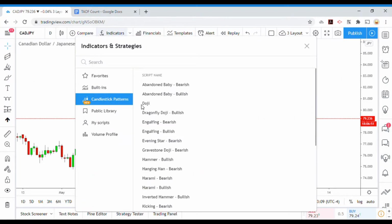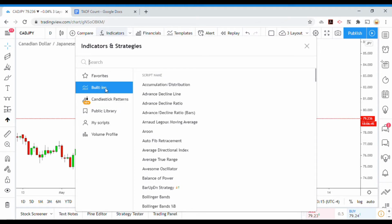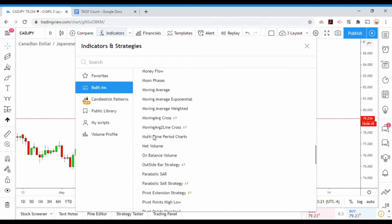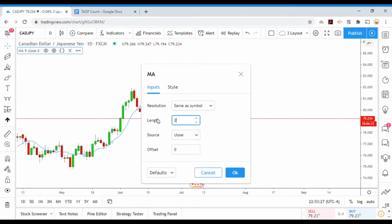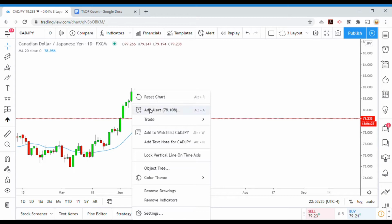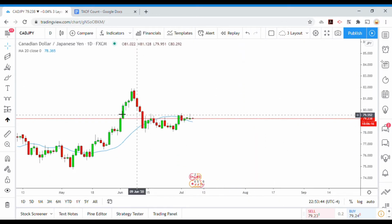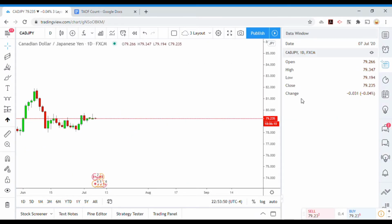Let's say that I set a moving average, and let's say that it is set to a 20 period, and then I click on that moving average. I can set an alert on that. So every time this pair crosses this moving average, it gives me an alert. Really, really cool stuff. A lot of cool things you can play around with there.